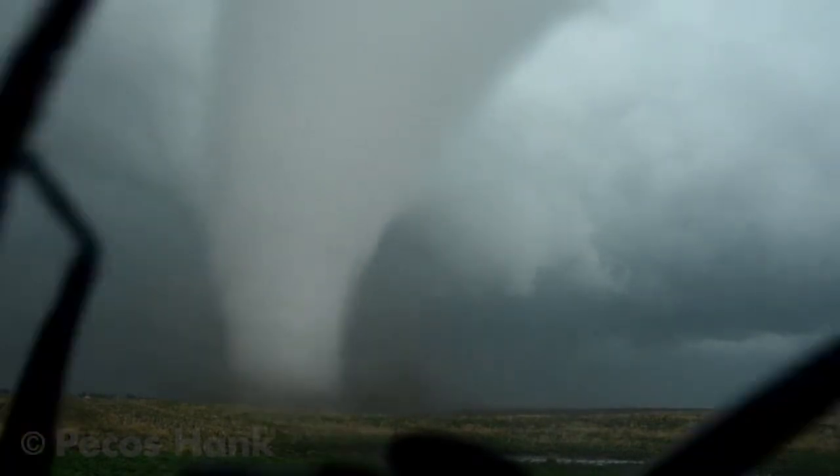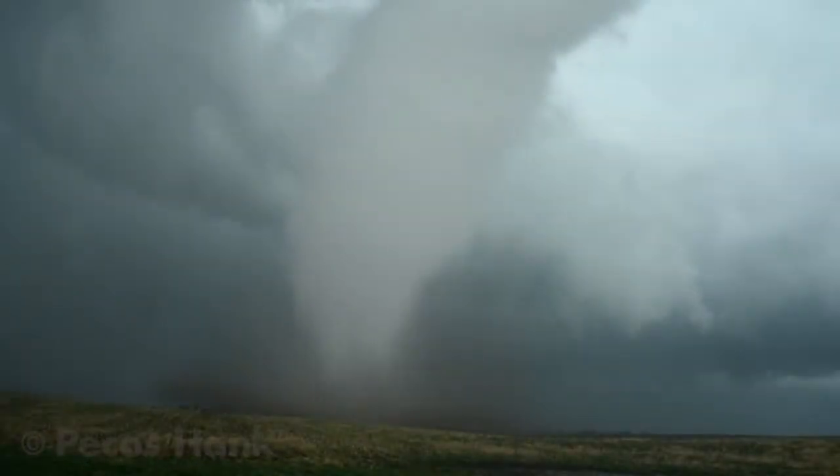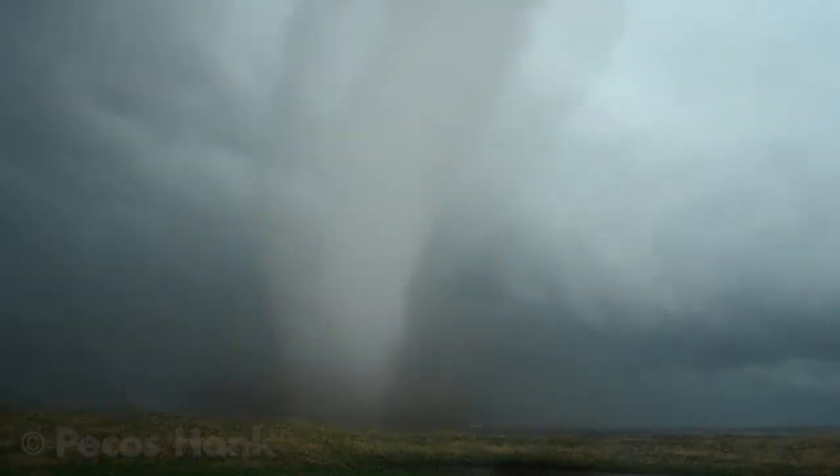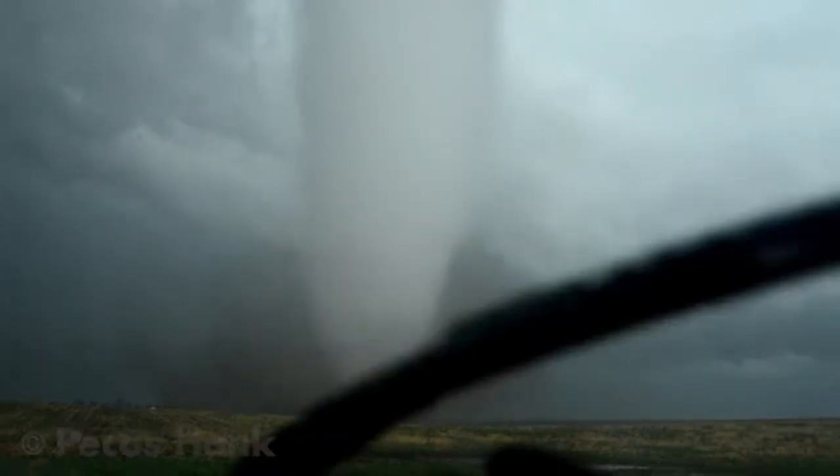Number 10 on this countdown was an extremely close, freakish, stationary tornado. A beautiful angel of death, twirling with all the mystery of a ballerina's ghost. For an eternal minute, this tornado pirouetted right in front of my vehicle, causing no destruction, injuries, or fatalities. All right, I gotta go. It's coming.